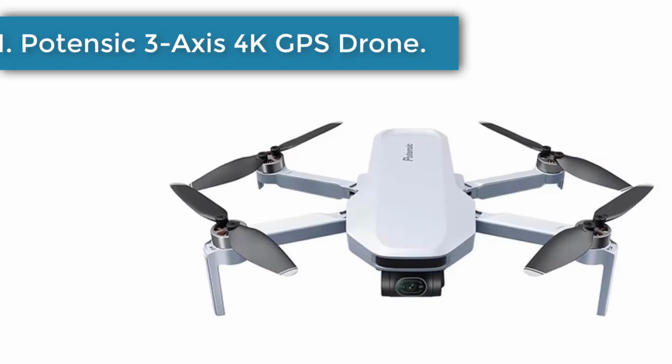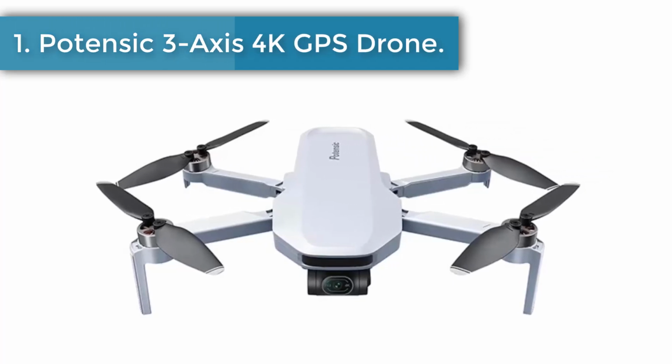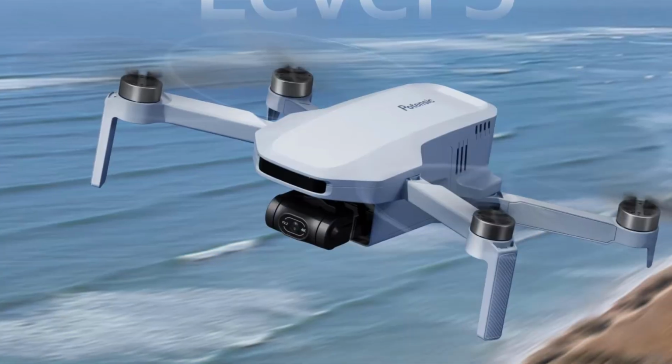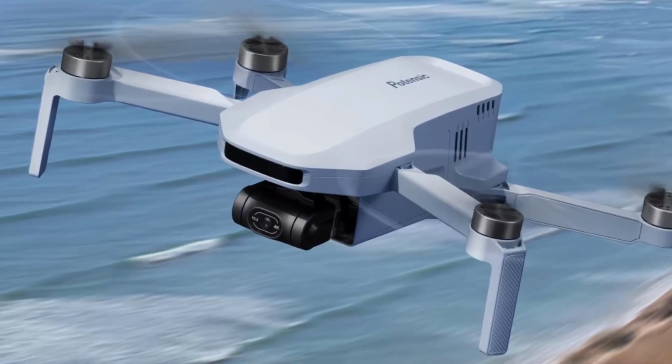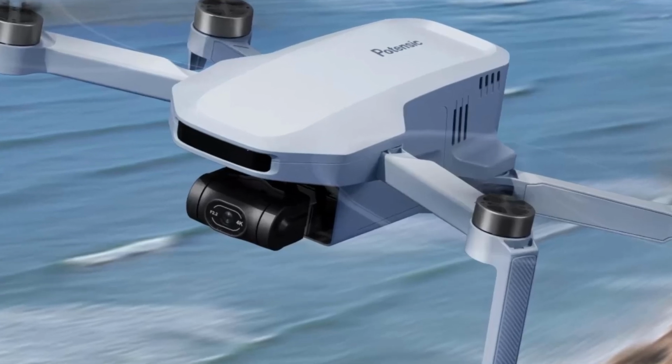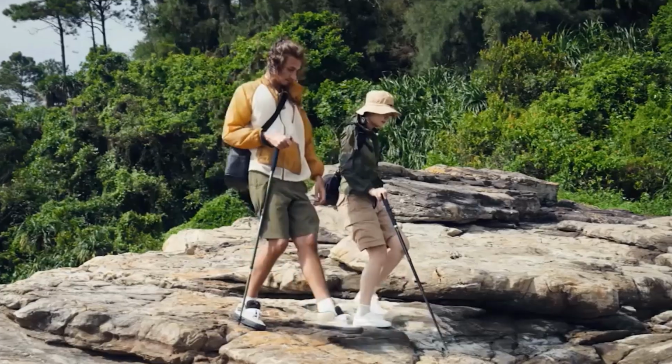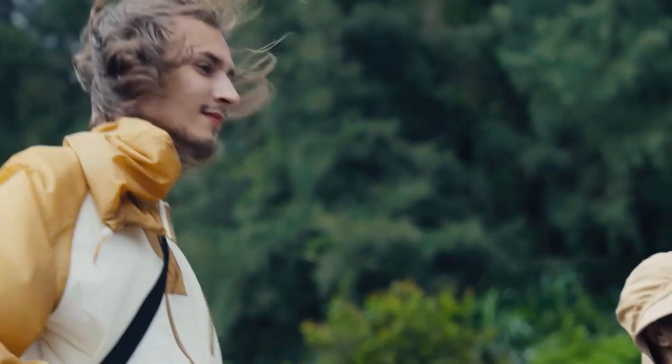Number 1. Potensic 3-Axis Gimbal 4K GPS Drone. Potensic 3-Axis Gimbal 4K GPS drones under 249 grams, max 6 km, for adults and beginners. Atom offers an extraordinary way to capture the world from above, combining lightweight portability with professional level imaging.